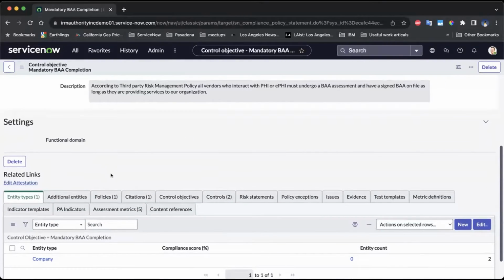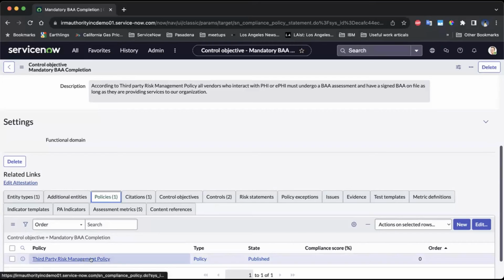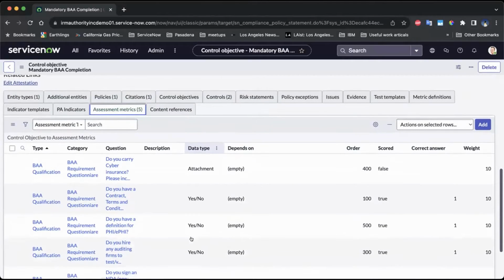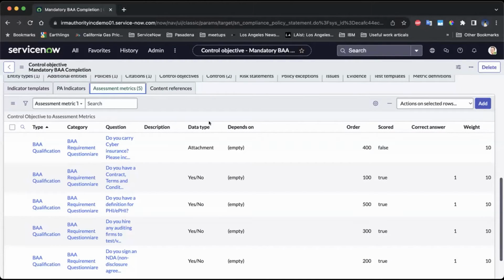I'll scroll down here, and we can see a few different things. Under policies, there's a third-party risk management policy connected to this. We can see some controls. The other thing we can see here is assessment metrics. Some of you may not be familiar and might wonder what assessment metrics are, so I'll click here. In ServiceNow, there's a connection between the controls in your risk management, your policy side of the house, that actually connect to the third-party risk module. These are some of the metrics being captured specifically for BAA.